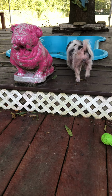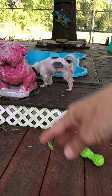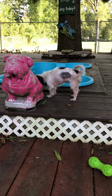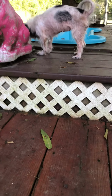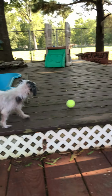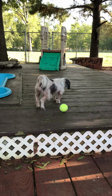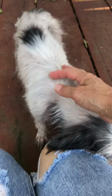Harlequin, come here. Would you just come here for just a minute? Come here. Go get that ball. Go get it. She says, nope, there is a big bulldog here that I'm trying to check out. Go get it. Oh, she says, no, I'm a diva. Well, you're going to be a diva now, that's for sure.